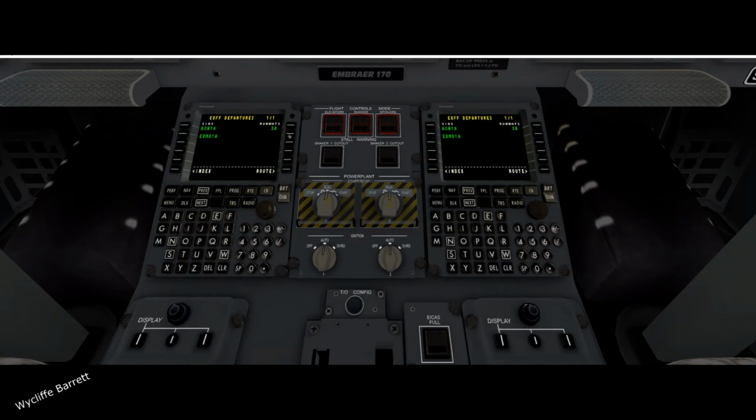You then put in your departure as per normal, so it's Brecon 1 Alpha with a Brecon transition, runway 30. There we go. Press that again onto route. That goes into the route. And then you put in your arrival, which is a runway 23 right at Manchester on a Mercy 1 Alpha arrival. Okay, that's fairly straightforward.